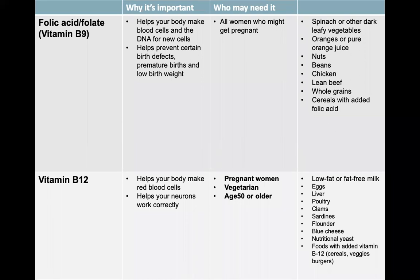Okay, so now we're going to go over those 5 vitamins and minerals that women tend to need more of than men. And the first is folic acid. So folic acid helps your body make blood cells and the DNA for new cells, as well as helping to prevent certain birth defects, premature births, and low birth weight. So those who may need it are all women who might get pregnant. If you are of reproductive age and you are able to conceive, then you should be more conscious about your folic acid intake. And I'm not going to read everything on the far side of this table, but here are some of the sources of folic acid.